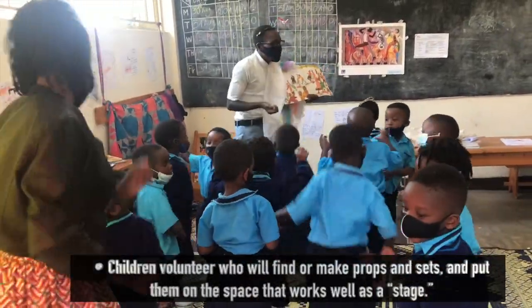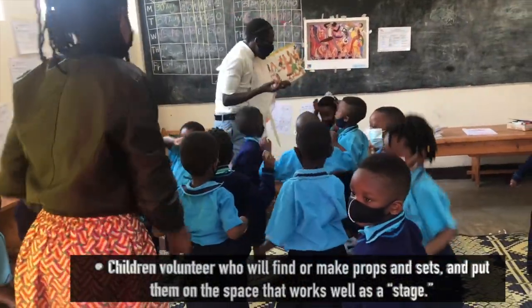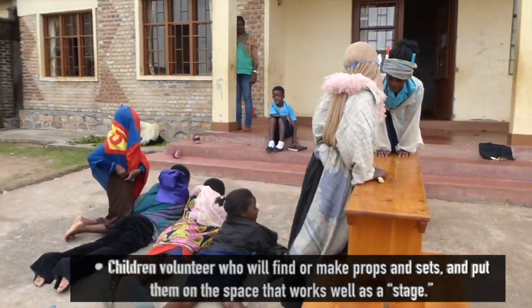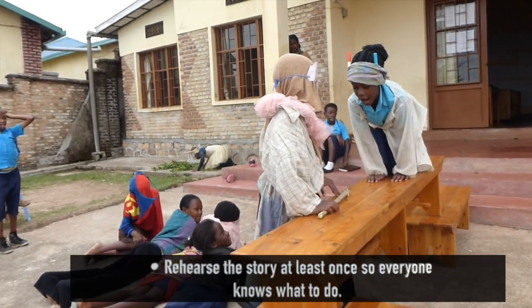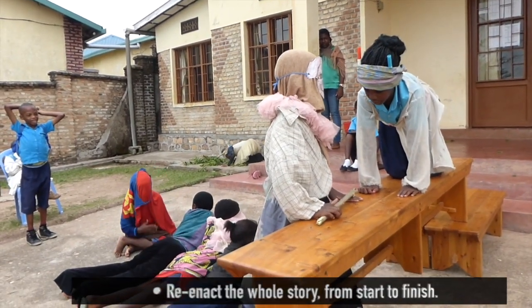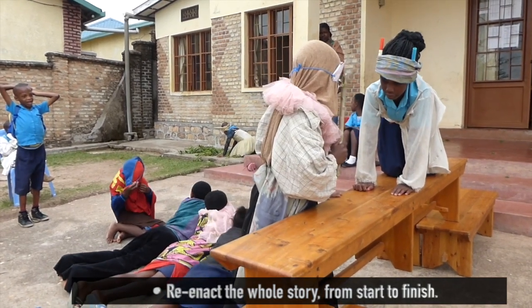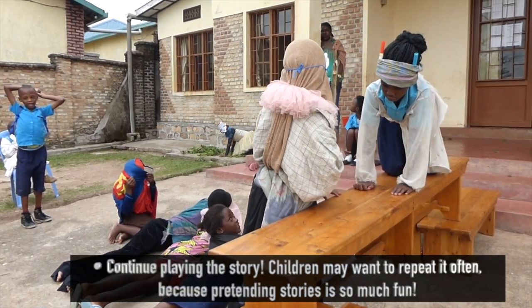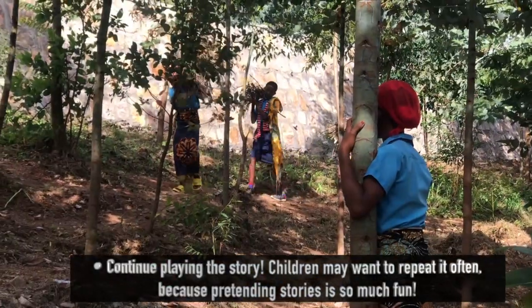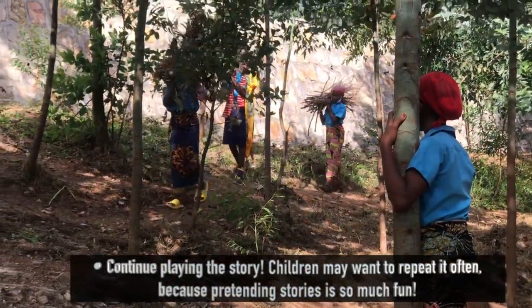Children volunteer who will find or make props and sets and put them in the space that works well as a stage. Rehearse the story at least once so everyone knows what to do. Reenact the whole story from start to finish. Continue playing the story. Children may want to repeat it often because pretending stories is so much fun.